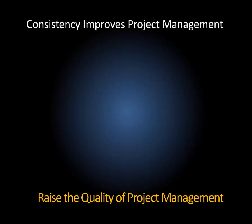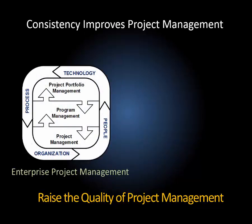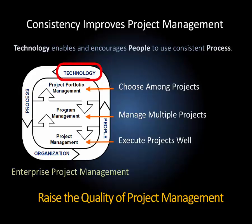Consistency is the key to raising the quality of project management. Versatil's enterprise project management model shows how the pieces fit together. At the project level, we focus on executing projects well. Program management means managing multiple projects. Project portfolio management asks us to choose among projects. Getting better at project, program, and portfolio management requires people that understand and use consistent processes. Technology enables and encourages people to use a consistent process.